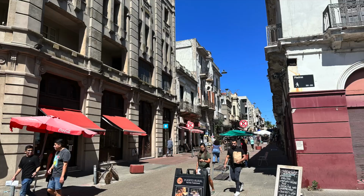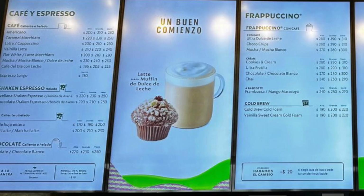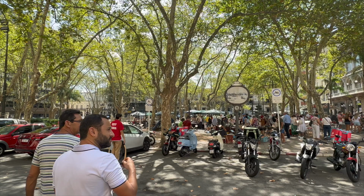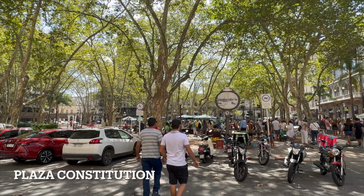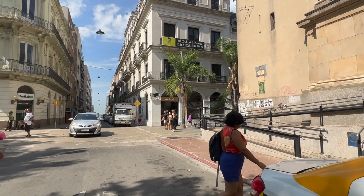Around the corner is probably Montevideo's most famous shopping street, Sarandi Street, where they have everything from local leather to Starbucks. I had to get my Uruguay mug for my collection. Flea market or antique market at Constitution Plaza, and this is on the famous walkway Sarandi. This is where all the shops are, restaurants.